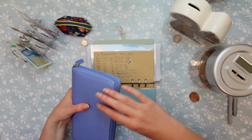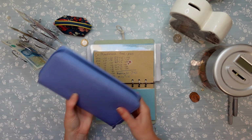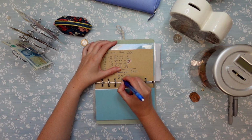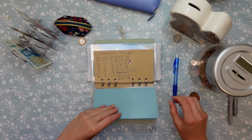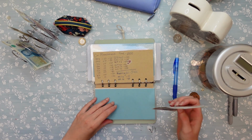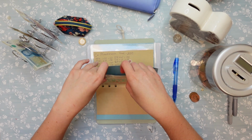So where's my pen? And oh no, it's not in there. We will be writing in blue. So it's the 16th today. So there should now be £30 in there. Is that right? Let's have a look. 10, 20, 30 heating oil. And the goal is about 400.